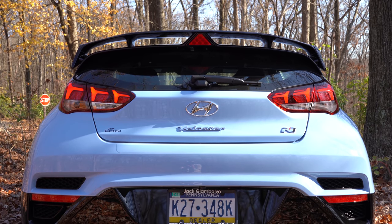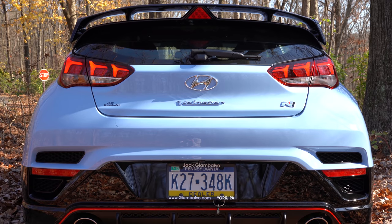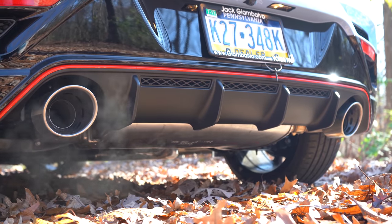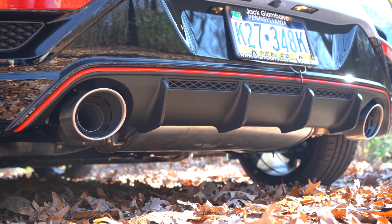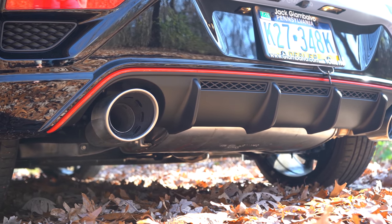But anyways, just below that, you actually have a rear window wiper as well. LED taillights coming standard on this one, and just below it all, a matte black rear diffuser with very large dual exhaust outlets finished in chrome. So, having said that, I do believe you guys know what we have to do next. As always, here is that exhaust clip.